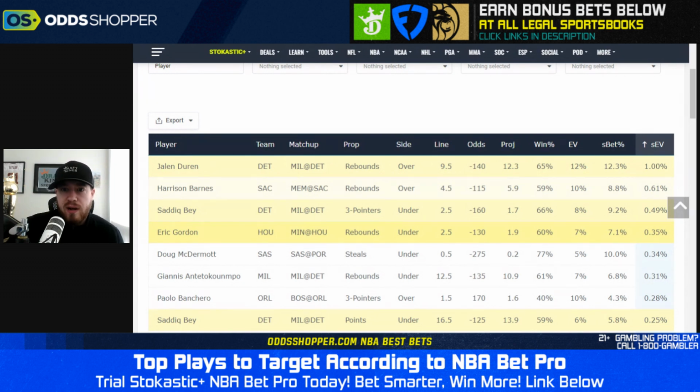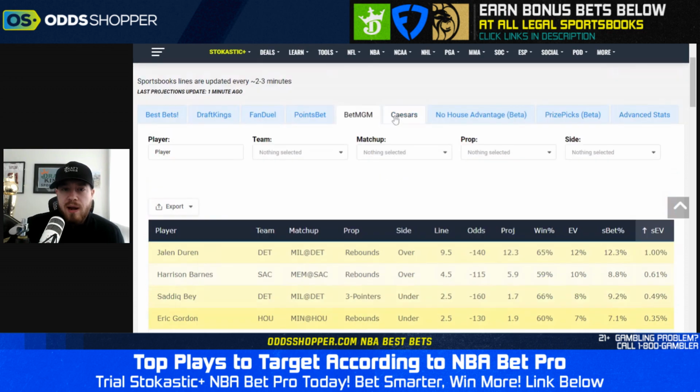65% chance of winning, 12% expected return. We recommend wagering about 12.3% of your bankroll, and you can expect your bankroll to grow by about 1%. Duren should be the starting center tonight. We have no Isaiah Stewart, no Marvin Bagley. The only real risk outside of just him underperforming would be if you did get Nerlens Noel starting for some reason, but there's no reason to expect that he starts in place of Duren here. So over 9.5 rebounds for him on BetMGM.